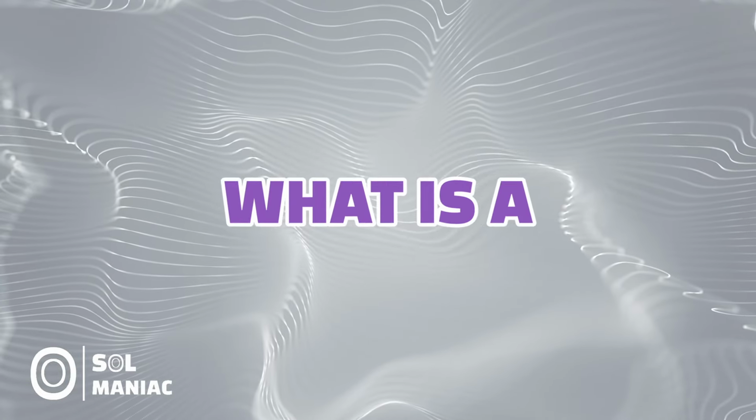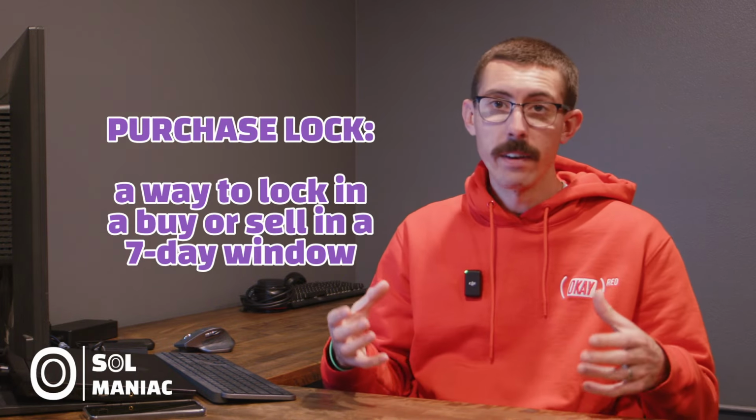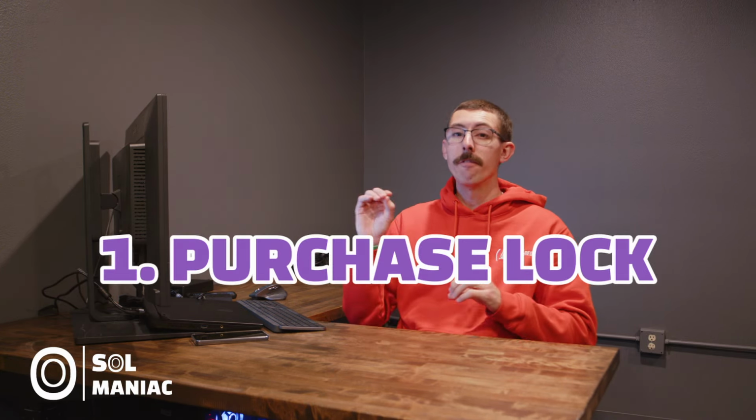So what is a purchase lock? A purchase lock is a way to lock in a buy or sell within 7 days. Important note, price lock is entirely peer-to-peer, hence no protocol risk, and does not rely on Oracle. There are two different kinds of locks, a purchase lock and a fund lock. We're gonna talk about a purchase lock first before we talk about the fund lock.